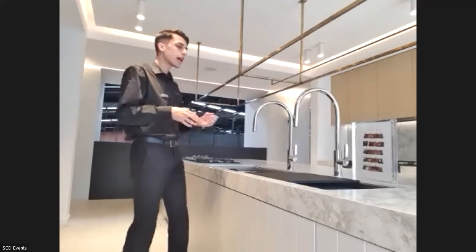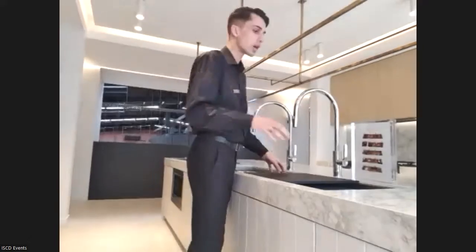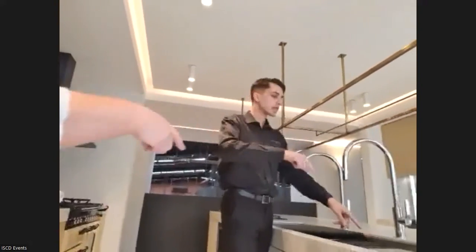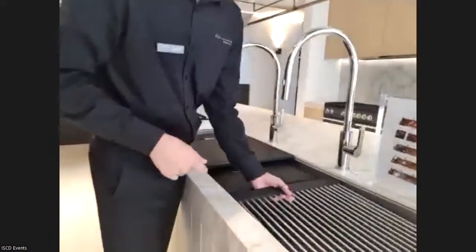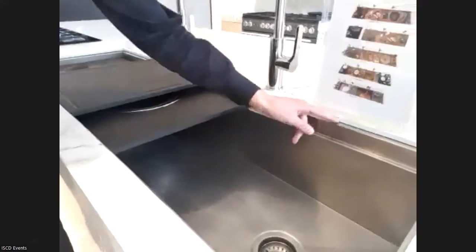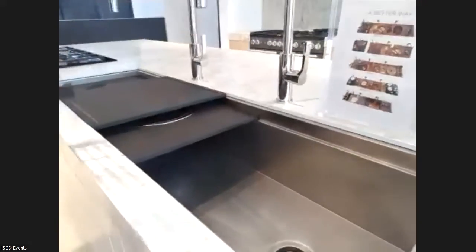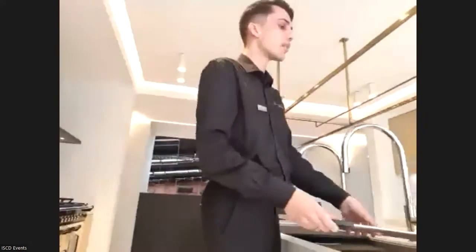Now the reason for that is we call this a workstation because it's multi-level as well. So I'll give you an example here. Just look down. Perfect, that's wonderful. So if we look over here, you can see that's one level, and then you've got a secondary level as well. So the galley comes with all separate accessories, but it gives you multi-level usage as well. When you rotate the board, it actually adjusts the level for you.